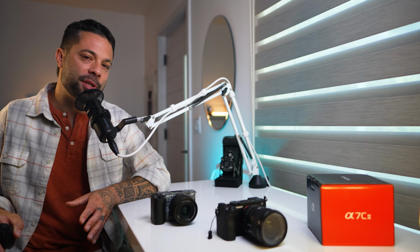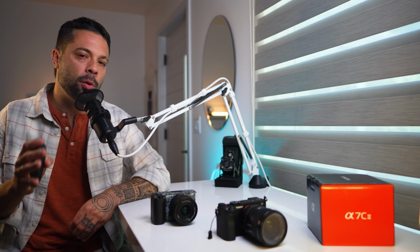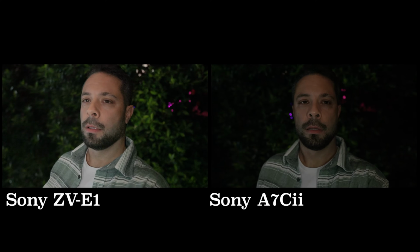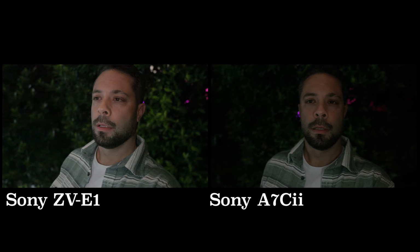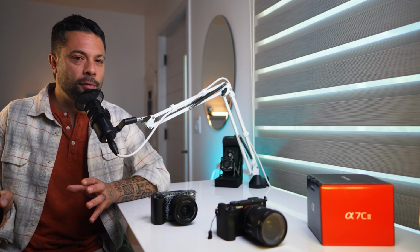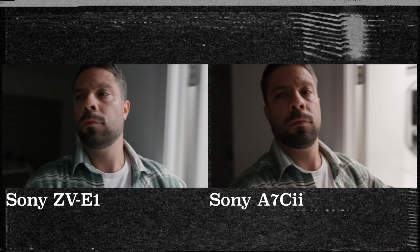It's also worth mentioning something that I may dive deeper into in further videos, but not all noise appears equal. So it appears that the A7C II is noisier, but that due to the higher resolution of this camera, the downsampled 7K, the noise is smaller when compared to the ZV-E1, and therefore may be less distracting. Again, something I will explore further in later videos.